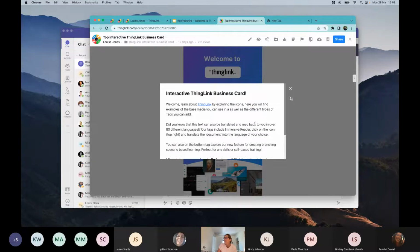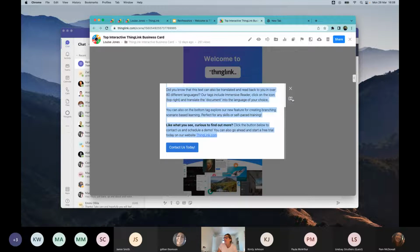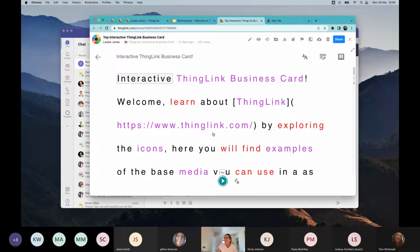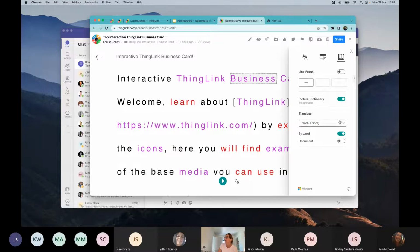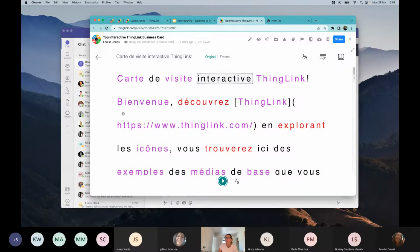So as you can see here, this is a text and media tag, and it's this text here that actually opens up into Immersive Reader. And if you haven't used Immersive Reader, you'll see you've got this little book and speaker icon button. And what that means is that you have automatically got text-to-speech built into those tags. But what a lot of people sometimes skip out with Immersive Reader is that you can translate all of that text into over 80 different languages. And you've also got text-to-speech back there as well.